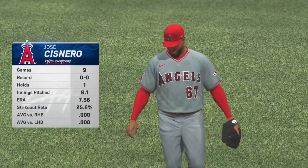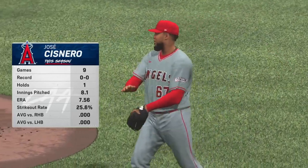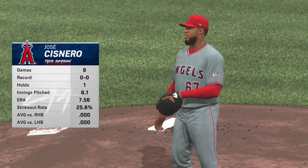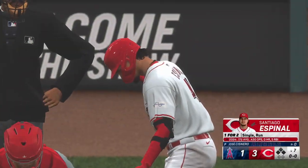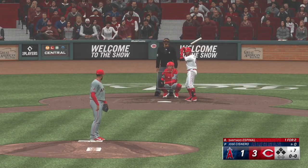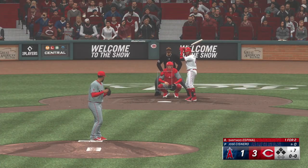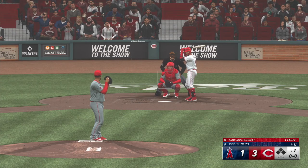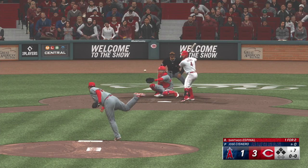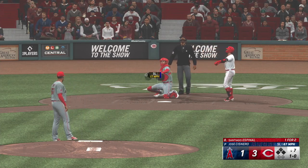We're back with a new pitcher here to start the bottom of the 7th. Jose Cisnero. Pretty tight game, so they're looking for quality pitches out of him right here. Got to do his best to keep the score right where it is. The third baseman, in now for the Reds, Santiago Espinal. The pitch. That misses the zone. Ball one.